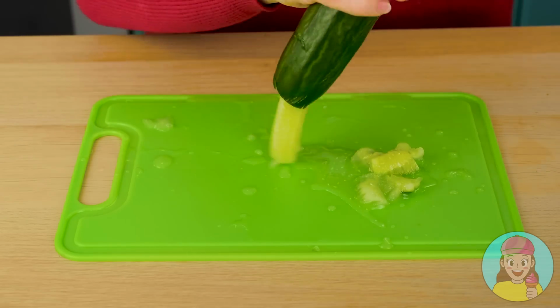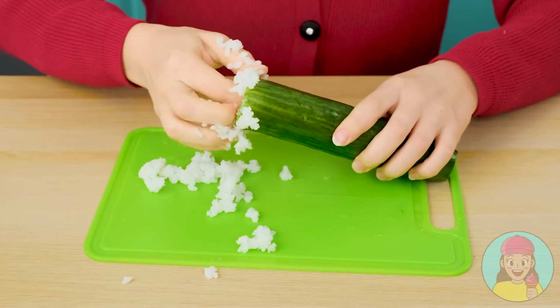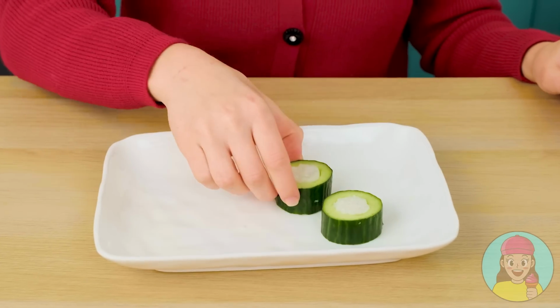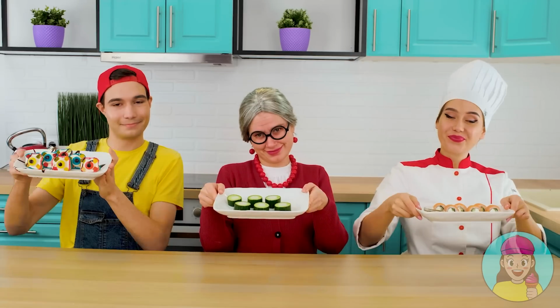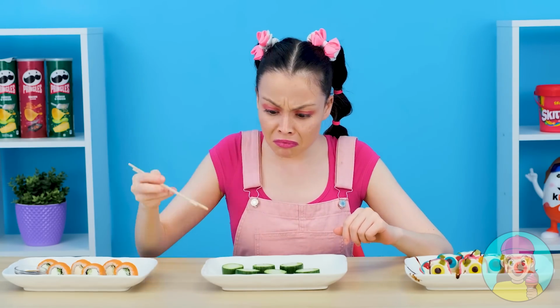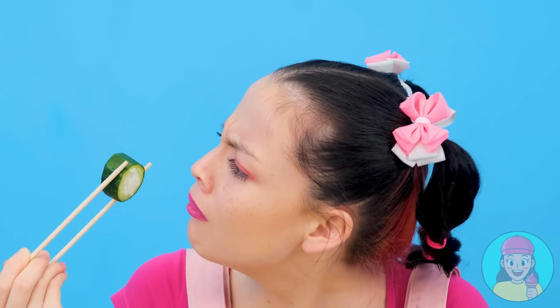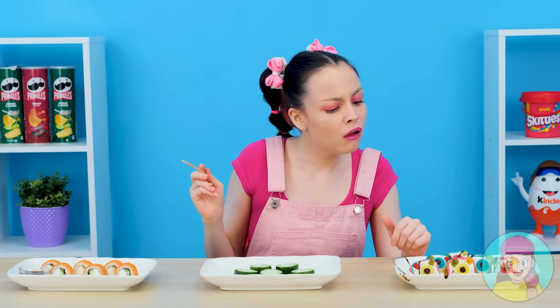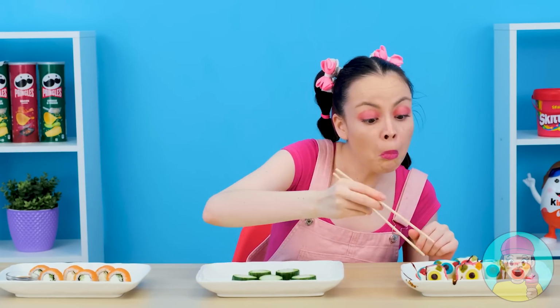Oh, really? And disgusting. Why is that? Cucumber is an ideal ingredient for sushi. You just need to put more rice into it. Phew. It doesn't look good. Wait a little, I'm not done. Ta-dam! Look, what a beauty! What is this? I've never seen cucumber and rice sushi. They don't even have fish. I'm not tasting it. But I will try sweet sushi with pleasure.